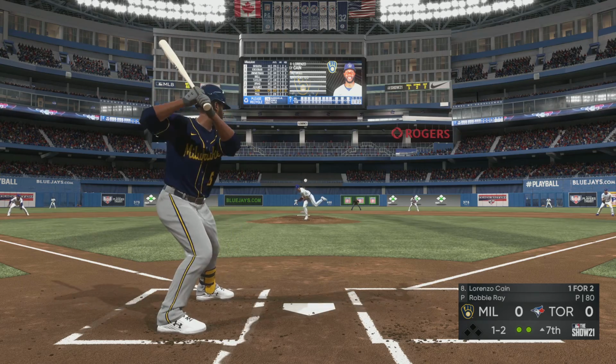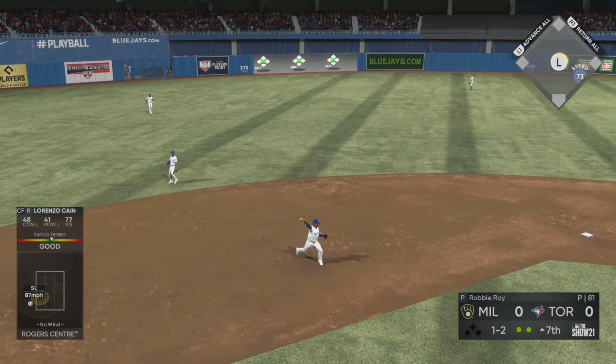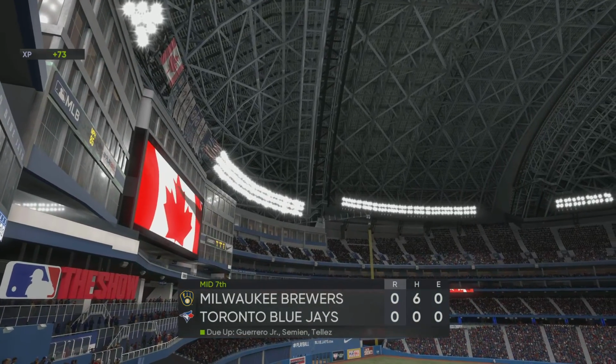1-2, here it comes. Hit on the ground to third, scooped up. On to first, and this will remain a tie ball game as the inning is over.